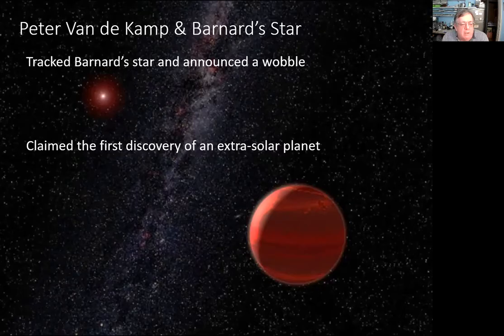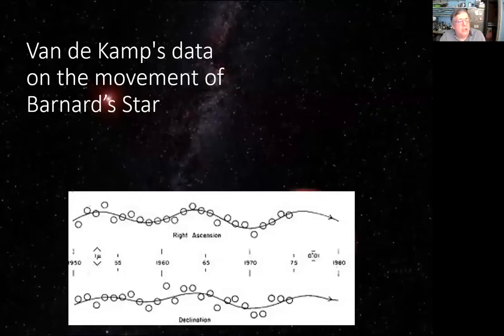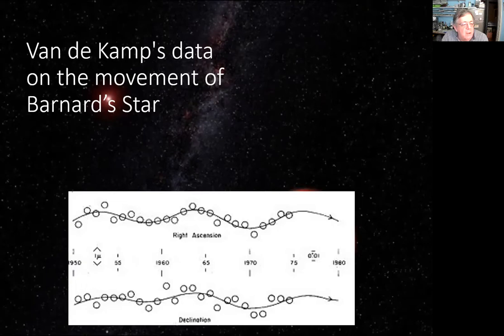And such a large planet would indeed be plausible as causing a noticeable wobble, perhaps, in the movement of the star. Later on, he revised it to 2 planets, one of 1.1 Jupiter masses and one at 0.8 Jupiter masses. And the data he was going on was his tracking of the position from 1950 to 1980 or 1975, of his measurements of the position in both the celestial longitude, the right ascension coordinate, and the celestial latitude, declination coordinate. And you can see his marked little circles there going along in time, with the 5-year intervals marked.